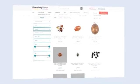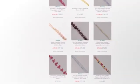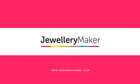Our online range is growing fast with over 7,000 products available for you to purchase. And don't miss out on hundreds of brand new clearance lines with more added every week. Happy shopping with JewelleryMaker. Create, wear, share.